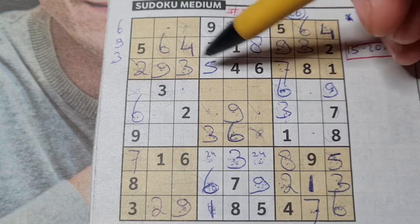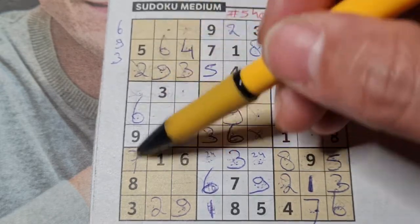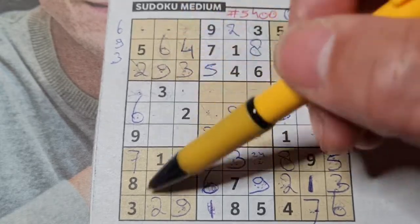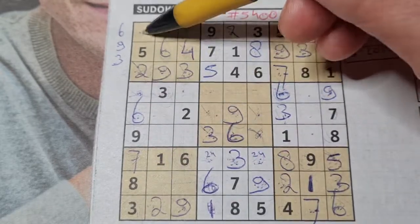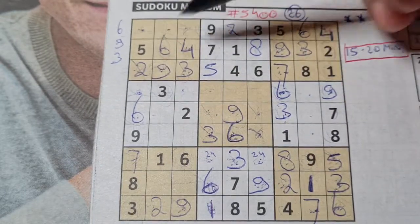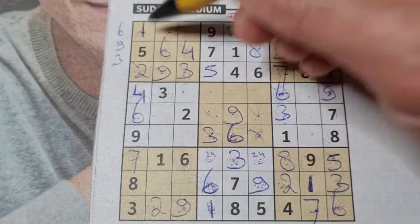How about these 2 missing numbers in the first column? Those missing numbers are the 1 and the 4. We have a 4 in this first row, no 4 there. 4 should be here and a 1 goes there.